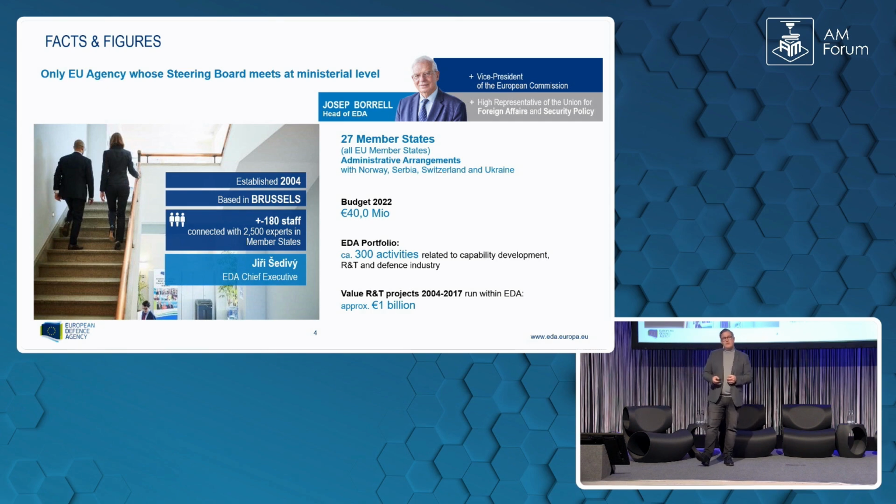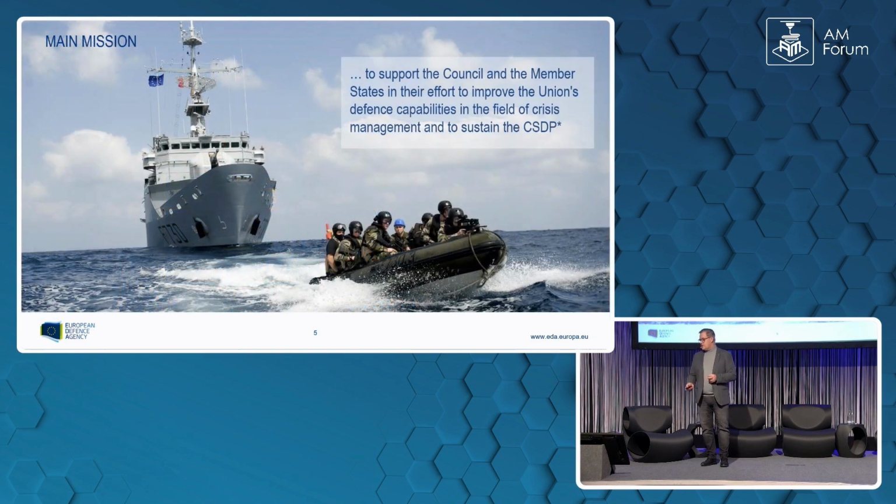You see that we have 27 member states. We have also some administrative arrangements. This is a policy-driven story, but you see here also the Ukrainians are important since last year, which is not reflected on this slide. We have also an administrative arrangement with the United States. We hope that is fostering cooperation in defense matters. And we see that quite clear already in additive manufacturing. We are getting more and more in contact with the United States. I will come back to it later.